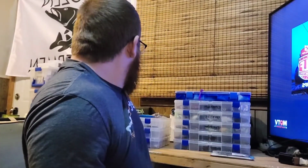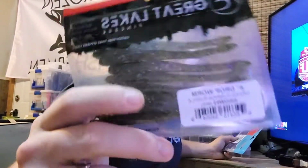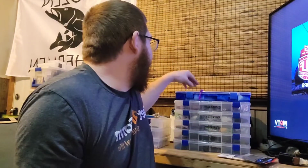And then, pro tip, we're going to go with the finesse. We have some Great Lakes finesse here. Some Z-Man drop shot rig. I rigged one up just to show.